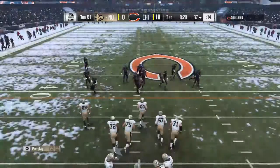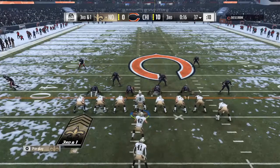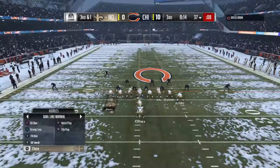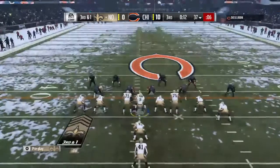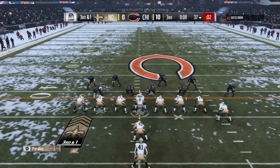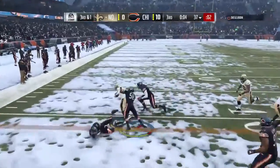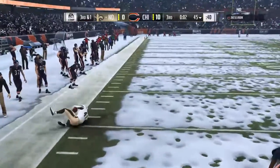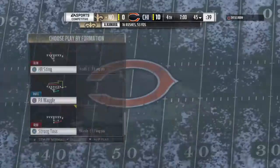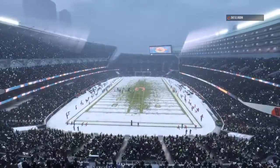This offense in desperate need of a conversion as they come up on third down. On third down, here's Kamara. And the broken tackle helps lead to a first down gain. 9 yards on the pickup there, and it keeps the drive alive.